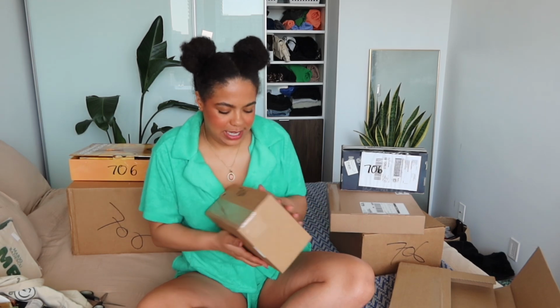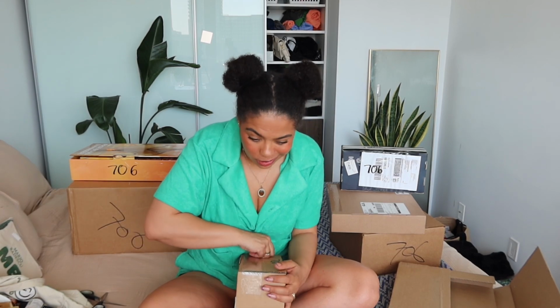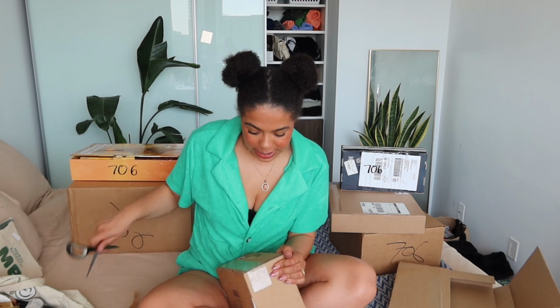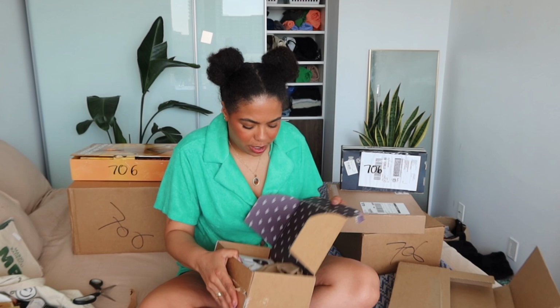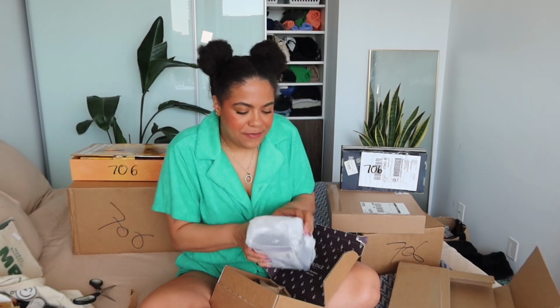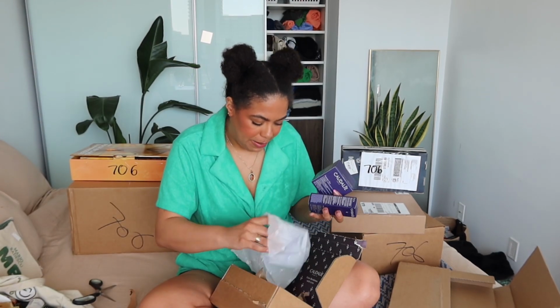I love to see these purple little grapes. I mean, it's a Caudalie package. Caudalie has become one of my favorite, well, okay, I won't say favorite skincare brands, but I am now a convert to the Caudalie Vino Perfect Serum. I think it's magnificent. My skin looks and feels so good when I use it.